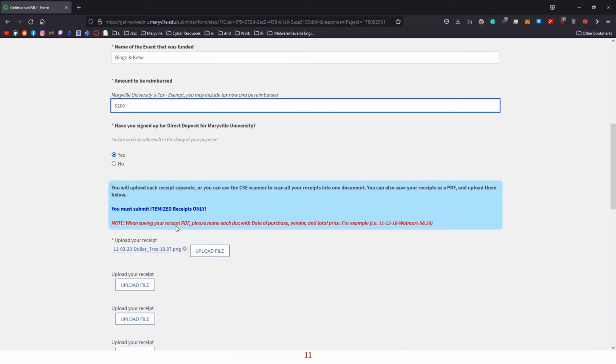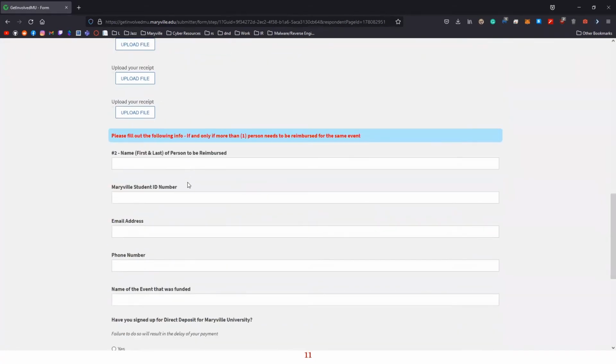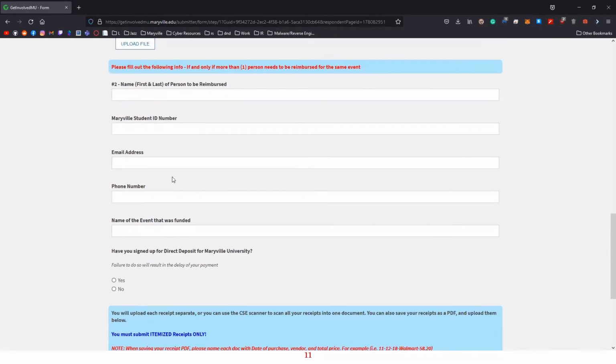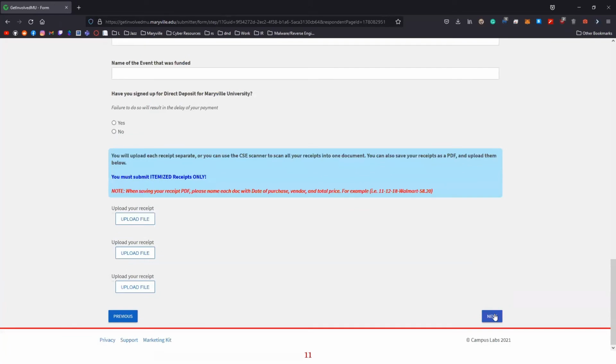And then it'll ask you some more questions about how to actually receive the money. Like, did you get direct deposit? Are you signed up for that? And then you'll just want to upload the receipt for what you actually need to be reimbursed for. So this page is mainly for if you actually need to be reimbursed. And then the second section down there is if multiple people need to be reimbursed. In our case, we're just going to say no, and go ahead to the next page.